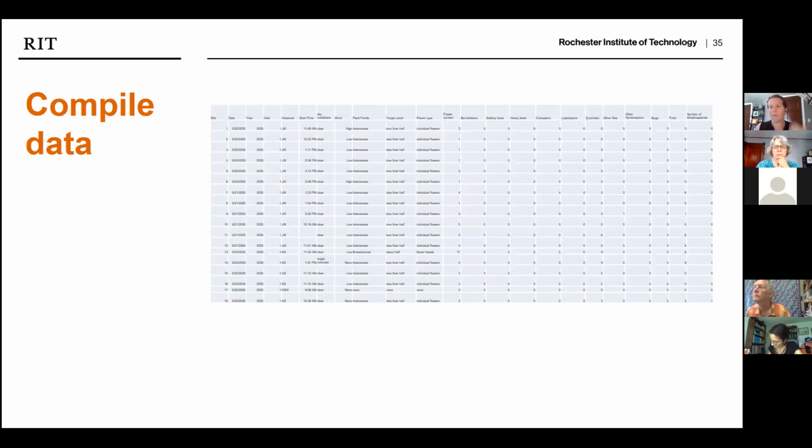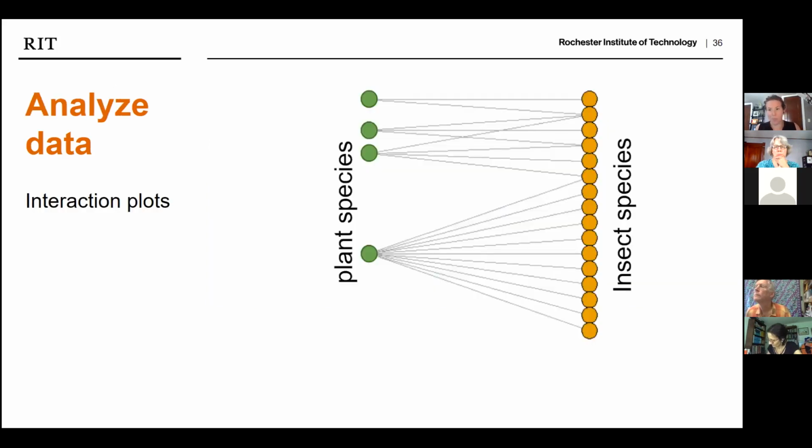Okay, so they're going to compile the data from their own site and then from their class, and then we want to be able to look at patterns. There's a bunch of different ways we can do this based on how quantitative your class is. Here's an example of what you can literally hand draw: an interaction plot like this, where the green dots, for example, are the plants, and the insects, which in our case wouldn't be species but functional groups, are the yellow dots. And you literally draw the interactions between them in the web. You can do this on the scale of my individual observation or all of the class's observations.